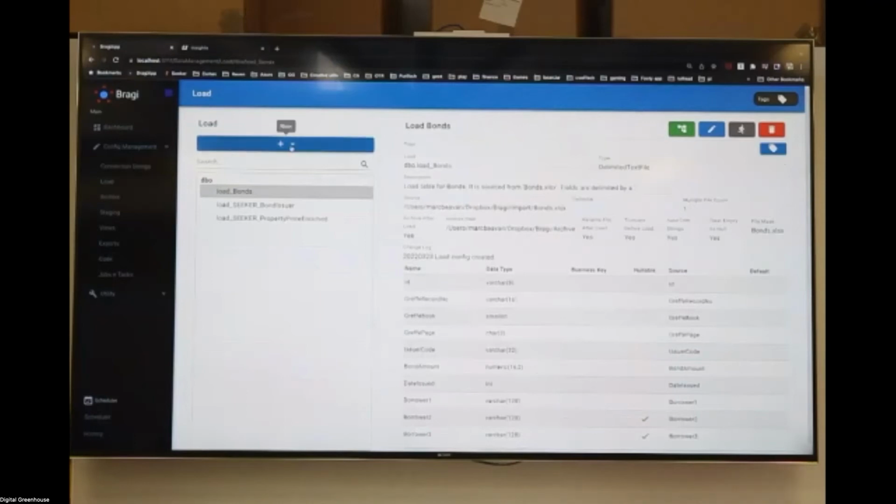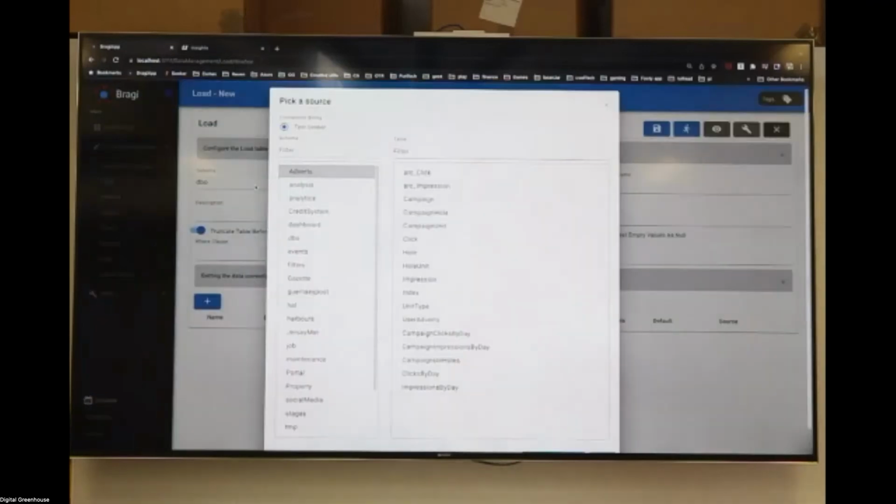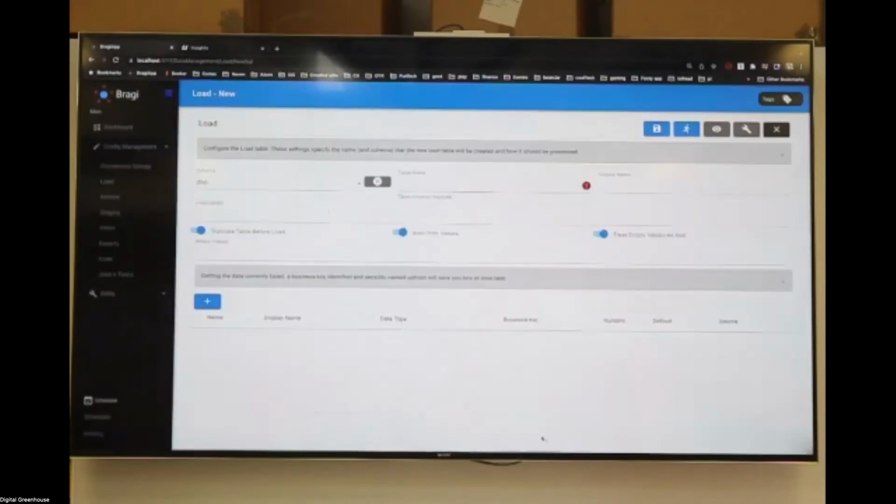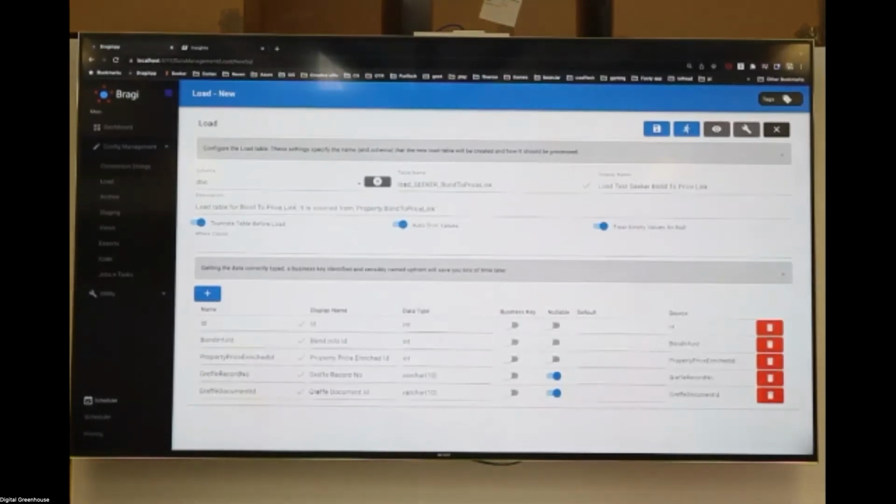Whilst it's doing that, we'll go hit Seeker. And I think it's the bond to price link. I know the key for that is the bond ID, and obviously it's linking a bond to a property price. So I'll set that.